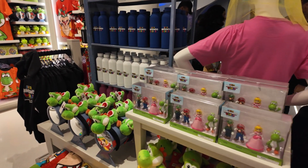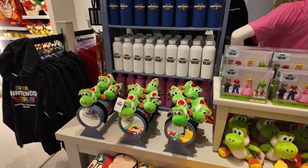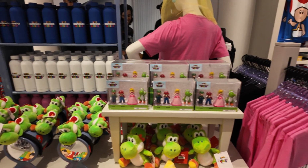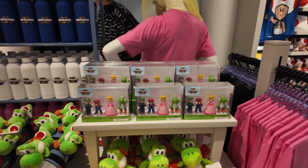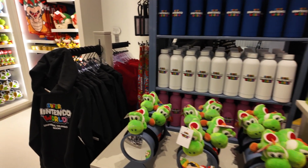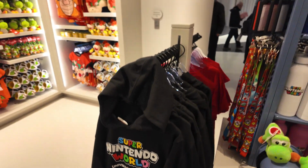Then over on the left side of the store, they do have some new Super Nintendo merch. Just kind of your general Super Nintendo merch that, again, is what you'd expect. A lot of stuff that says Super Nintendo World. There is some special ones that now say Universal Orlando Resort, like this one here. So getting a little bit more unique to our park.